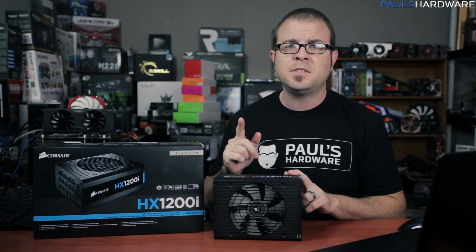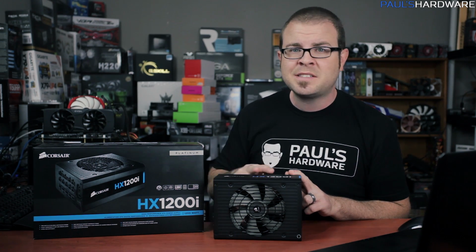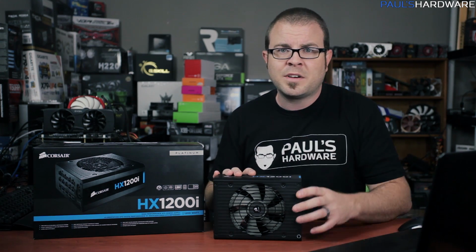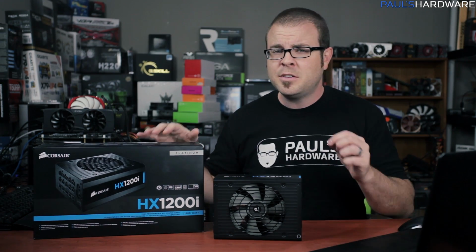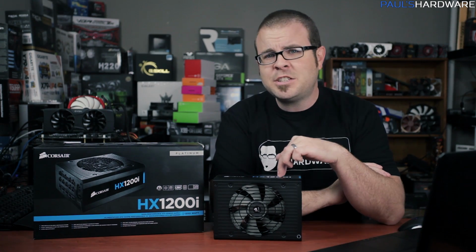Corsair also states that this unit uses all Japanese capacitors rated at 105C, and they do continuous testing, server-grade testing, mind you, at 50C for this unit, so that's what it's validated at. We can also reasonably assume that you can't really qualify for 80 Plus Platinum rating without using some quality parts inside. So with all that said, what do you guys think of the HX1200i?